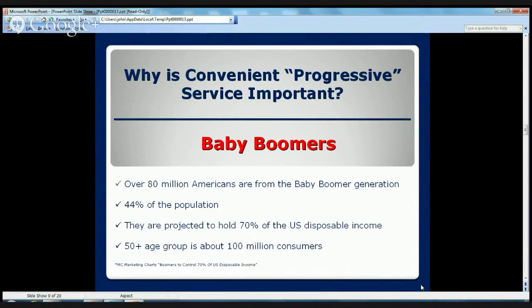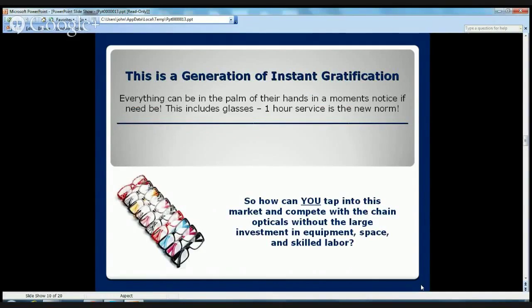So they're 44% of the population. And they also are projected to hold 70% of the U.S. disposable income. So not only is this a large population for us, but they have the money to spend, provided we can give them the service and exceed the expectations that they have. The total population needing progressives and bifocals, the 50-plus age group, is over 100 million consumers. So just doing edging alone is not enough. Doing nothing is unacceptable.